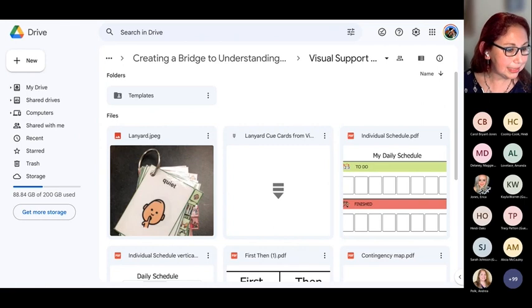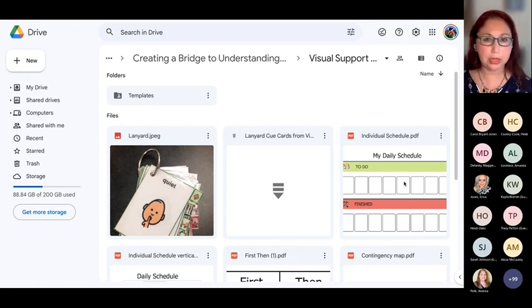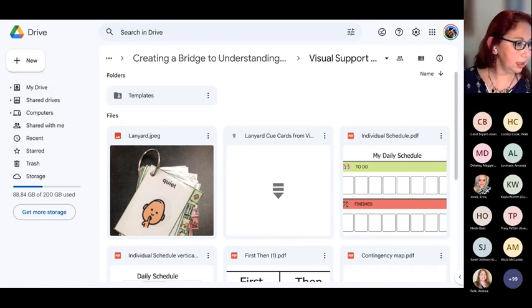Let's see. It doesn't look like I can put it in the chat window. So, let's see. Well, trying to think what's the best way to get that to you.